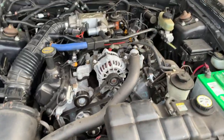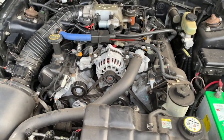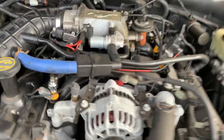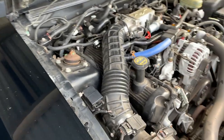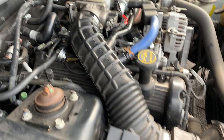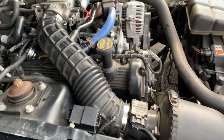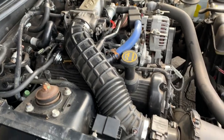So yep, here goes a 4.6 Ford Mustang 2001. Pretty much all stock. The only thing it does have done is that BBK throttle body, right there. I'm not sure the millimeters on it, but I know it's aftermarket. The problem that we were having was cylinder number 4. To get to cylinder number 4, which is all the way in the back, the furthest back on the passenger side, I'm going to have to take off this intake boot right there. So first, I'm going to start with taking off that intake boot.